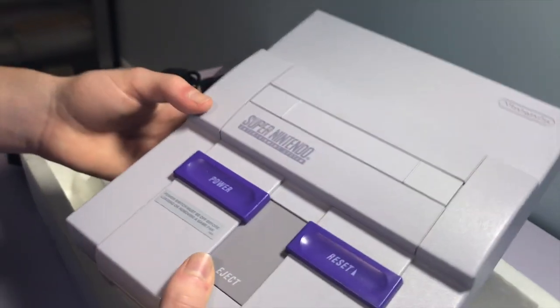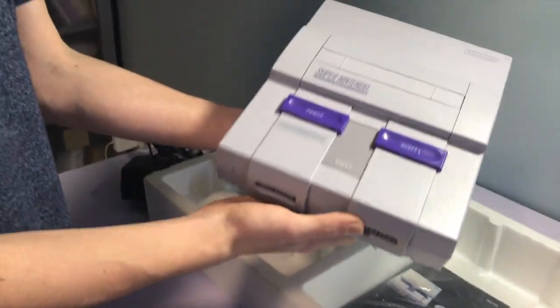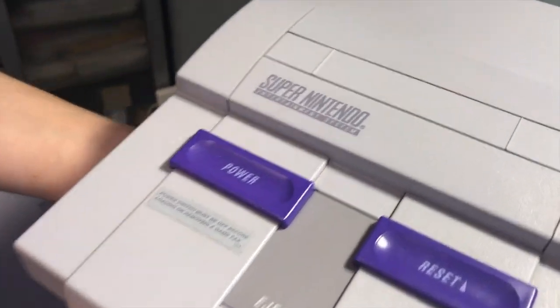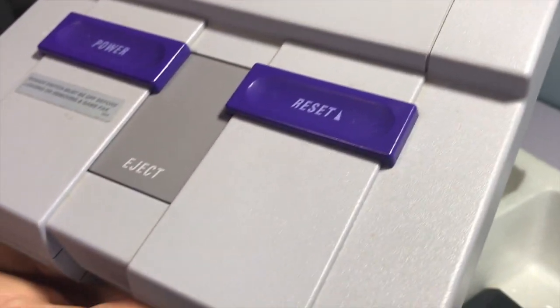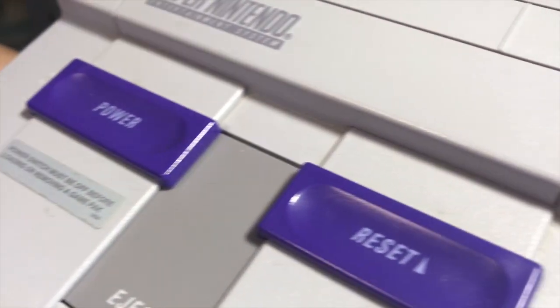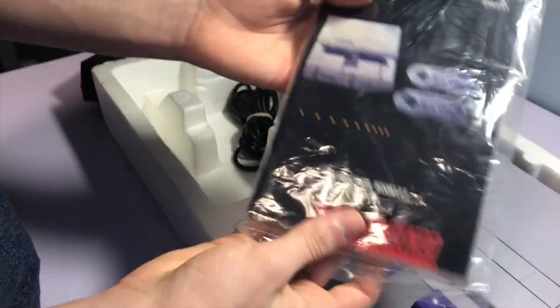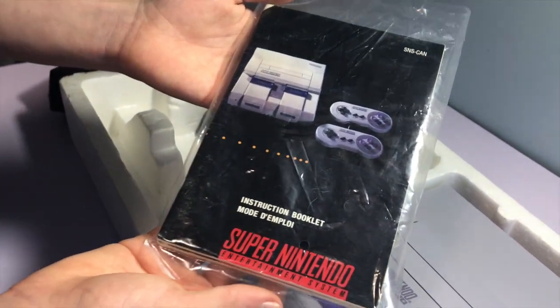And here is the main unit itself, the Super Nintendo. Honestly, a fantastic looking system. Everything seems to work perfectly fine. Looks really well. This is basically a mint looking system, honestly. It's not yellowed or anything, and I mean, luckily you can fix those kind of things, but it looks fantastic. Next, we're going to be taking a look at the instruction booklet for the actual system.